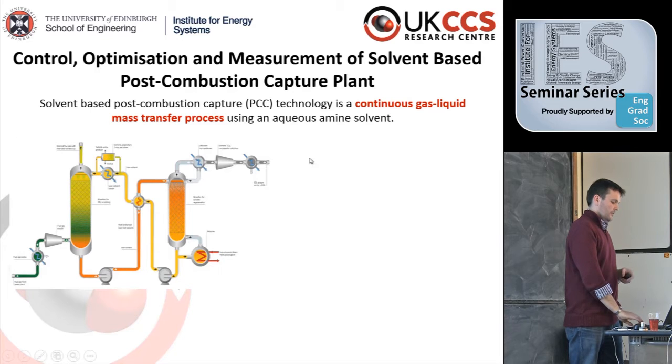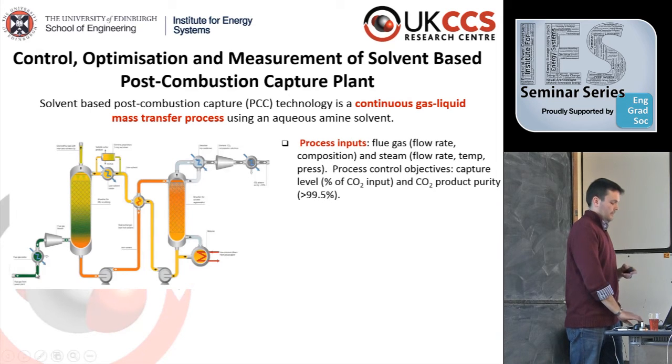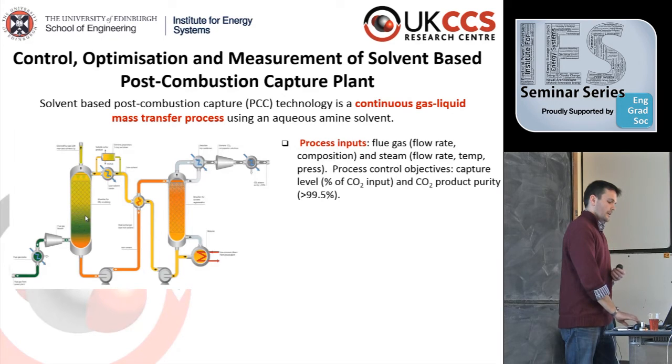If you think in terms of a chemical engineer and you think about what is controlled, if you look at the process inputs here, you're going to have a flue gas. It's going to have a flow rate and a composition, so it's going to have lots of CO2 or small amounts of CO2 depending on what fuel you burn. And then you have steam coming in to do the regeneration.